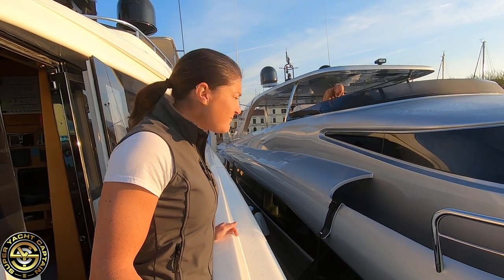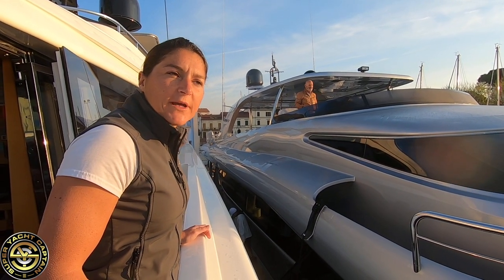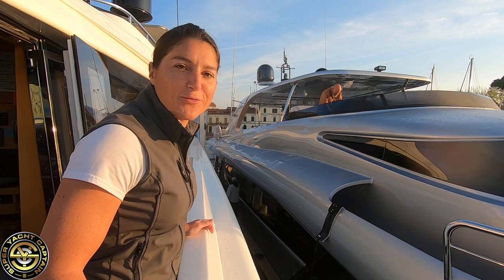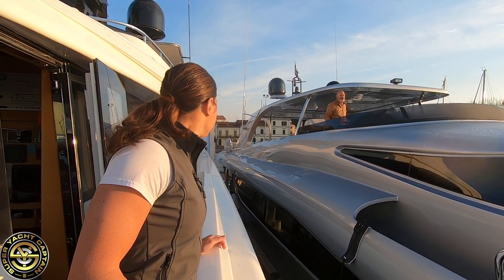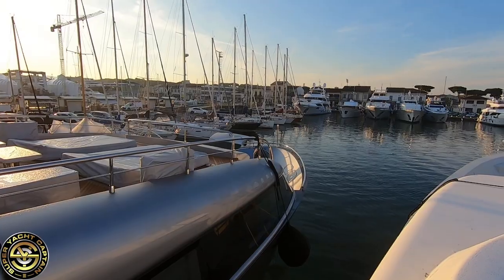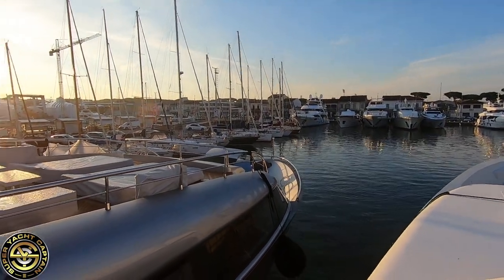Tell us why we're here. So this boat yesterday they told us that they're going to leave this morning. So we're just here to be sure that everything's going to be okay when they handle the boat, and that of course they're not going to touch our brand new paint. Should be alright, but it's always good to be here and checking. Here they go. Now releasing the ground line.